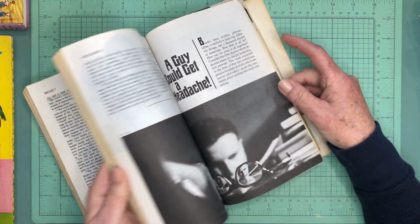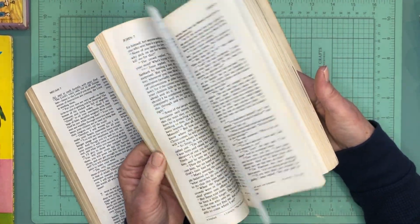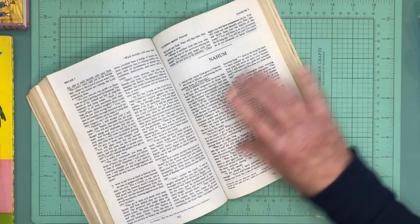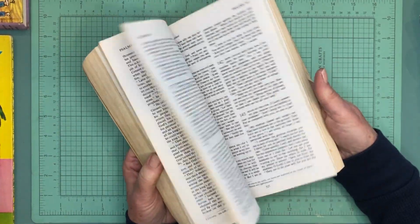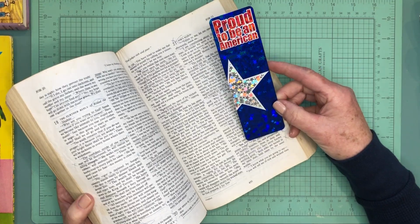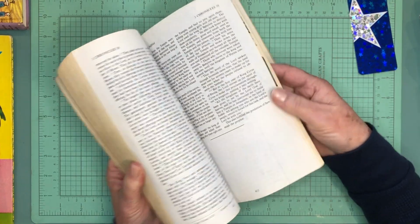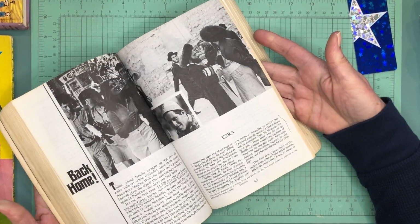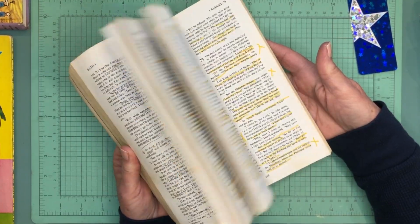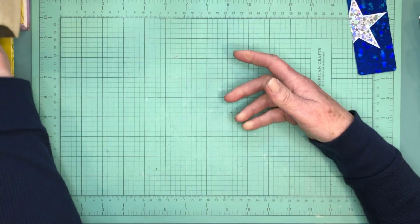So anyway, I bought it. I already have mine from when I was younger, so I just got the second one. I'll probably just keep it until I find somebody who, oh, I need to put that in my patriotic journal. You know, wherever I feel led to give it to somebody who may enjoy having this style of Bible that doesn't care if it's written on. But anyway, picked that up.